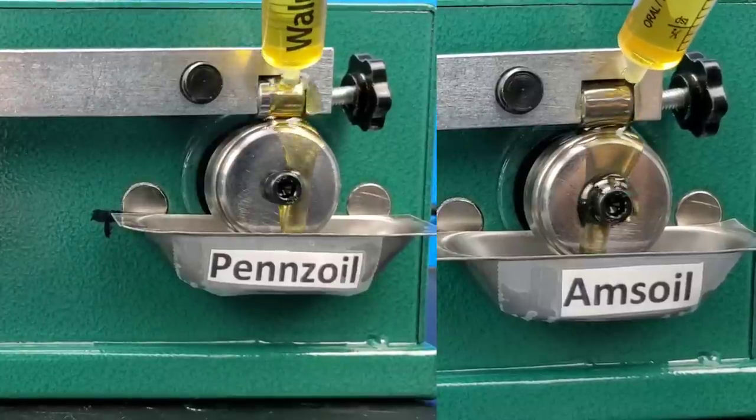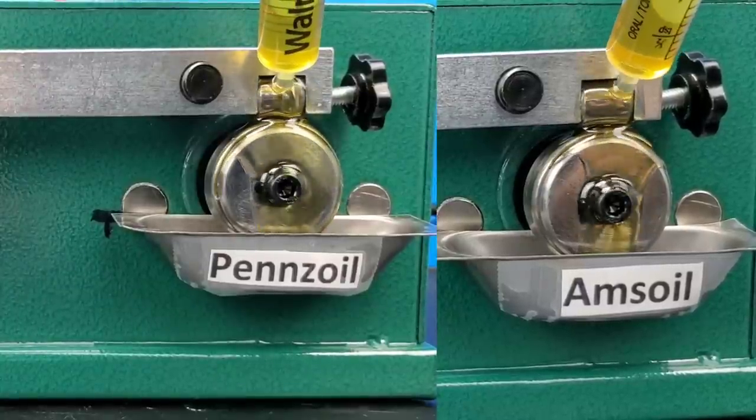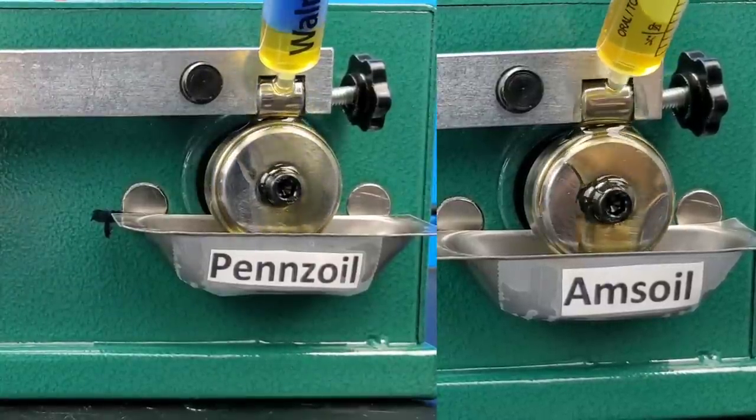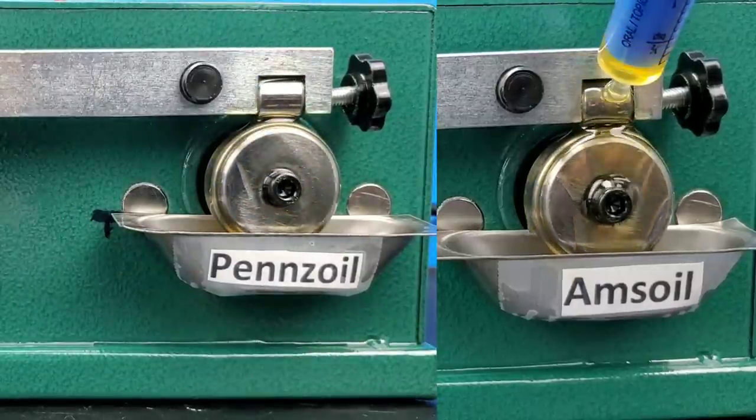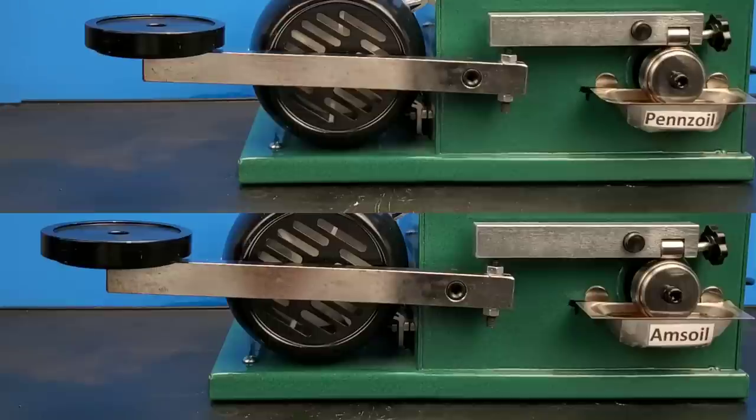Not only will this machine test the film strength of the oil, but it can also be used for the load test. That's right, it tests the efficiency of the motor oil. Fuel economy, in other words, horsepower.